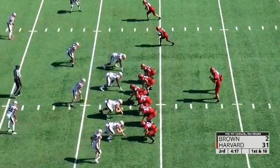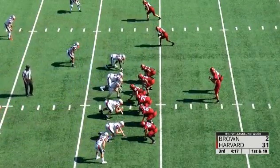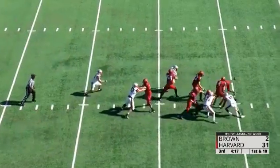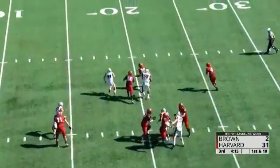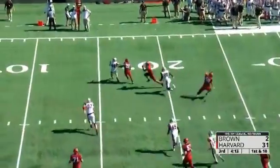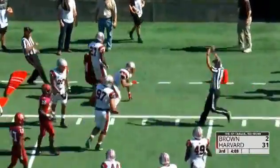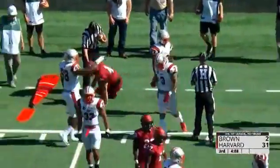On 1st and 10, Viviano has 3 wide receivers to his right. He'll fake the give, avoids a tackle. Viviano on the run, turns upfield. He's down to the 8-yard line and brought down by Coughlin, the free safety.